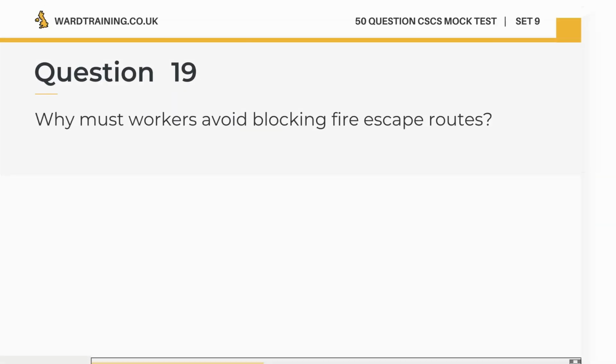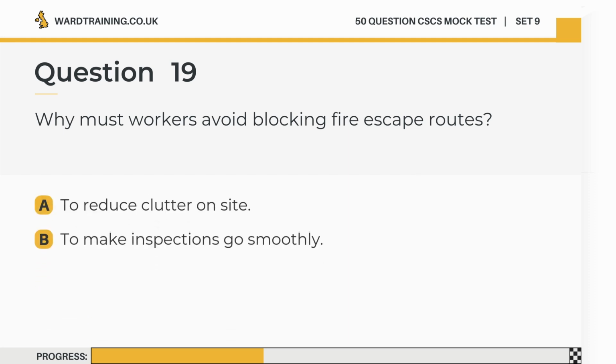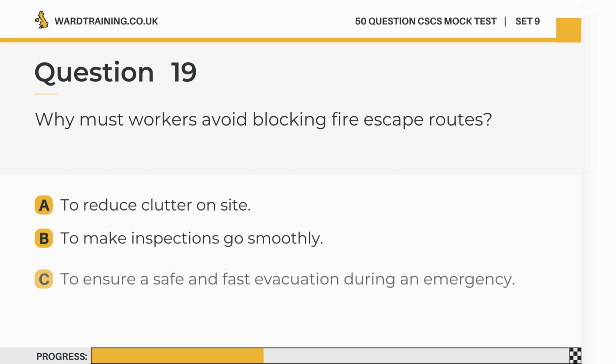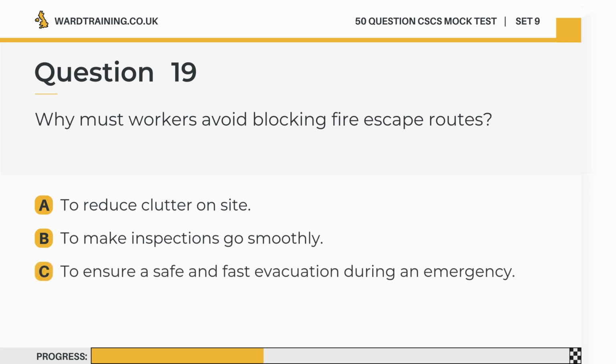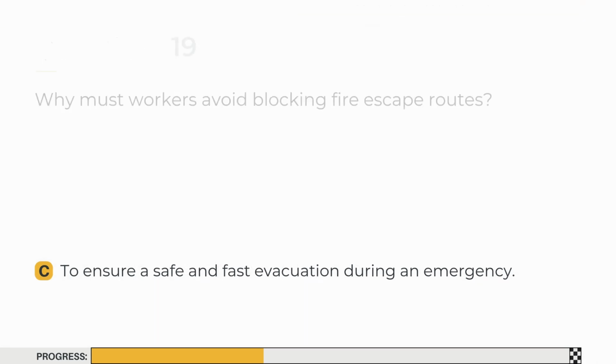Question 19. Why must workers avoid blocking fire escape routes? A. To reduce clutter on site. B. To make inspections go smoothly. C. To ensure a safe and fast evacuation during an emergency. D. To prevent damage to stored materials. The correct answer is C. To ensure a safe and fast evacuation during an emergency.